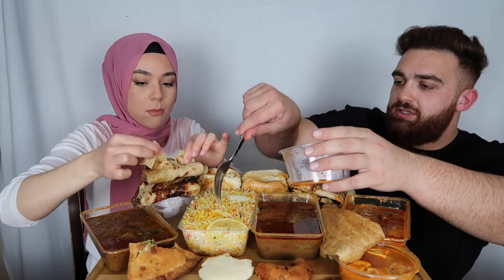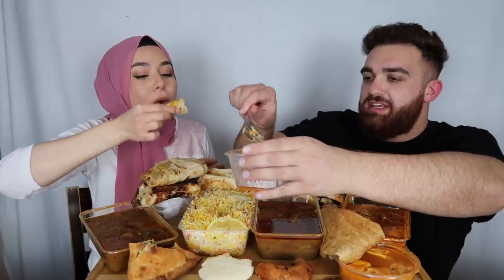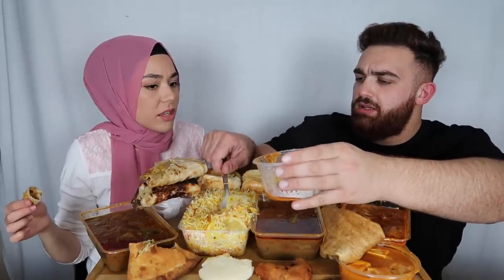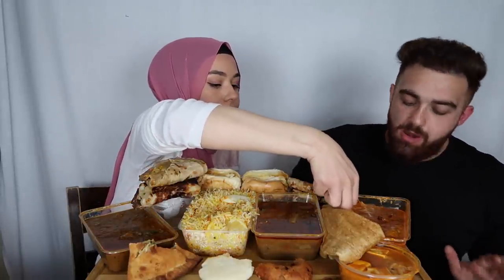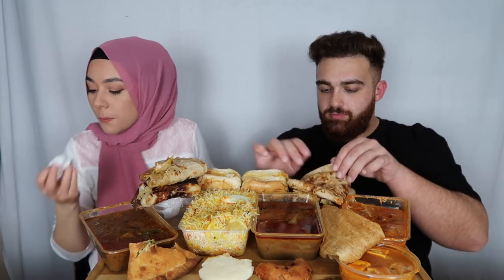I'm gonna put a bit of rice on this, and then pick it up with the bread. That's what they do, yeah? They mix the rice and the butter chicken and then they pick it up with the bread. Is that what the Indians do? I don't know. I think they just eat like that. I watched a couple of Indian mukbangs before this and they were mixing the rice and the butter chicken, eating it with their hands. But we don't have the facilities for that, big man. You okay? Yeah, got leaking.